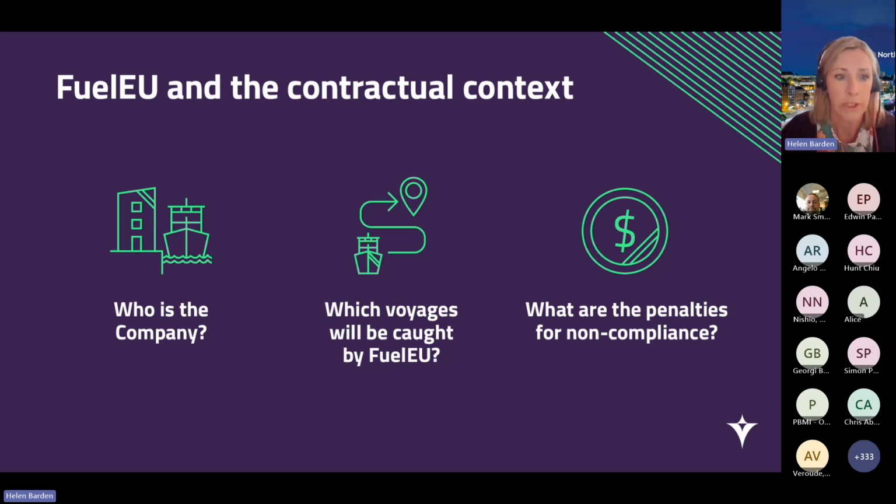So first of all, just looking at who the company is, so who is the responsible entity under the regulation. Article 3 of the regulation sets this out and says that the company means the ship owner or any other organisation or person, such as the manager or the bareboat charterer, which has assumed the responsibility for the operation of the ship from the ship owner and has agreed to take over all duties and responsibilities imposed by the International Management Code for the safe operation of ships and for pollution prevention.